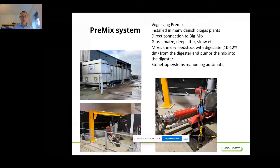And if you see in this picture here below, you can see there's a big area around the premix systems, and there's also a crane, and I think that's very good because there is some maintenance in the premix as in all the other pre-treatment systems. So we have to change the bearings in the pumps and also in the premix systems. And we also have to handle the stones.